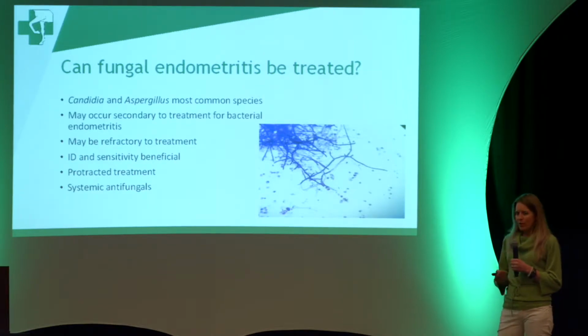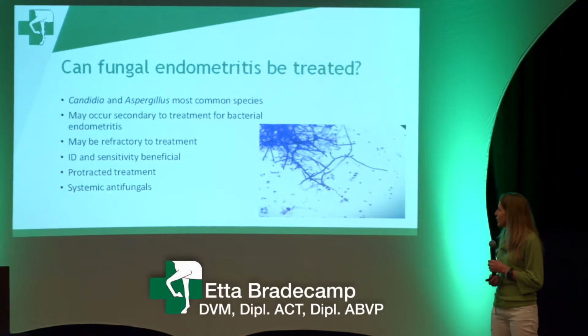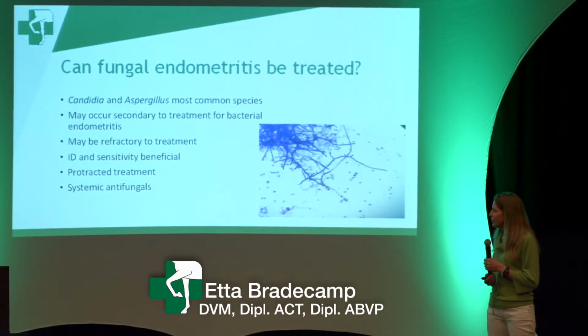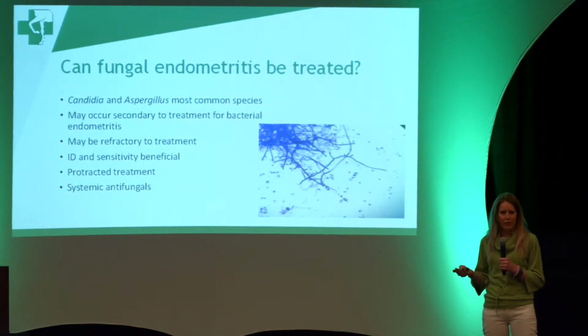One thing you'll learn in veterinary medicine is when we have many different modalities or treatments for a problem, that usually means we don't completely understand the problem or haven't quite figured out what the best way to treat it is. So we have a number of different treatments that we'll try in these mares with a fungal endometritis. And sometimes you'll have one that seems like, oh, that's working really well, and then you'll get a case that it doesn't work at all on.